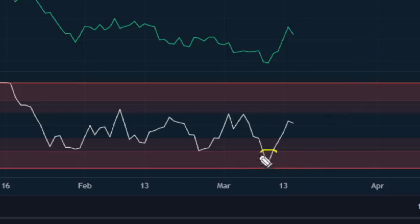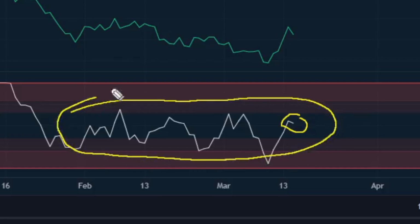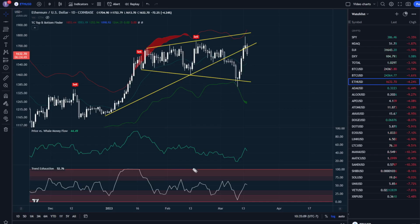Now, the trend exhaustion bottomed out and rose at the same time, but it looks like the trend did exhaust pretty quickly at this point. And honestly, Ethereum is staying within a pretty tight boundary on the trend exhaustion. So it's not atypical, as of early February right here, for that to happen. As the coins continue being more and more volatile, I think this range will improve.